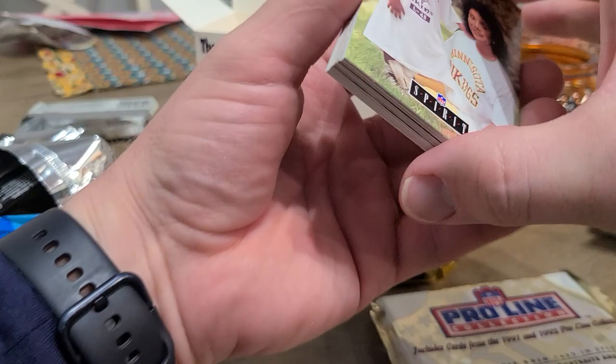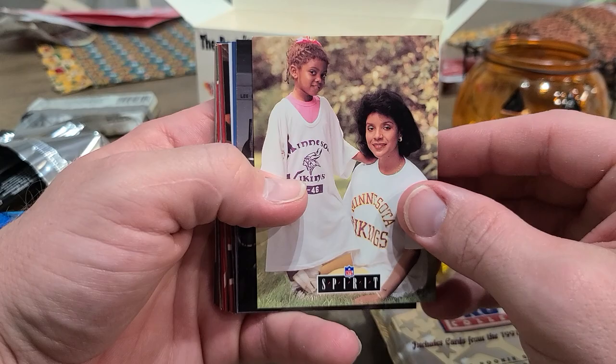All right, these were kind of crazy because you didn't really know who they were some of the times. This is Ahmad Rashad's family. Of course, she was in the Cosby Show.